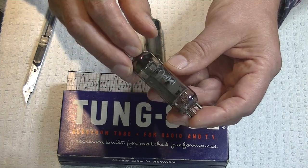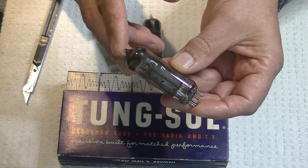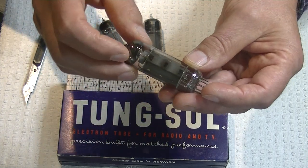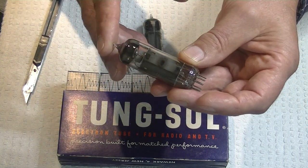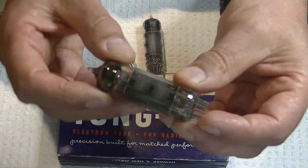That's in the English version. These are from 1977. Enough of these came in to make good match quads, nice high testing, good match quads, and everybody loves the sound of these. If you've got an EL84 amp, you've got to try these Soviet era EL84s. They just sound amazing. But have a look at this.